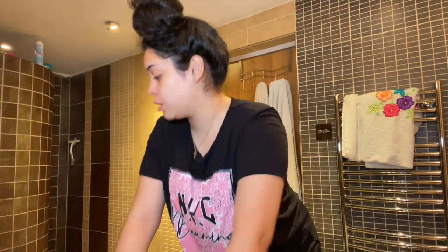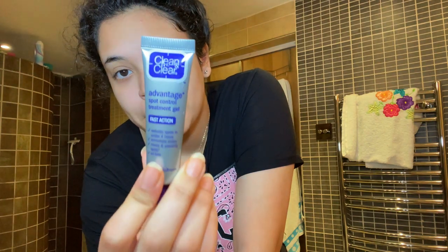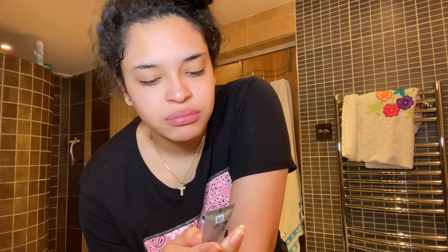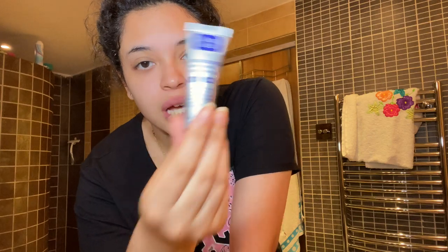And then over time, I discovered the BTL products. I bought it in Morrison and it was £2. £2 only, right? It says fast action reduces spots in under 4 hours, which is really true. Immediate action. Clears and prevents spots and oil free. £2, guys. I didn't believe this.